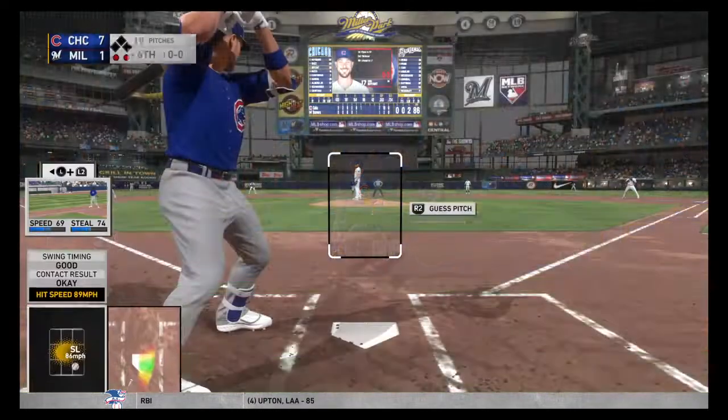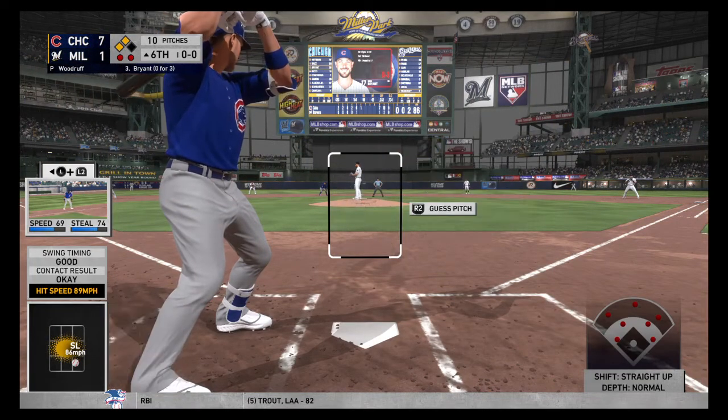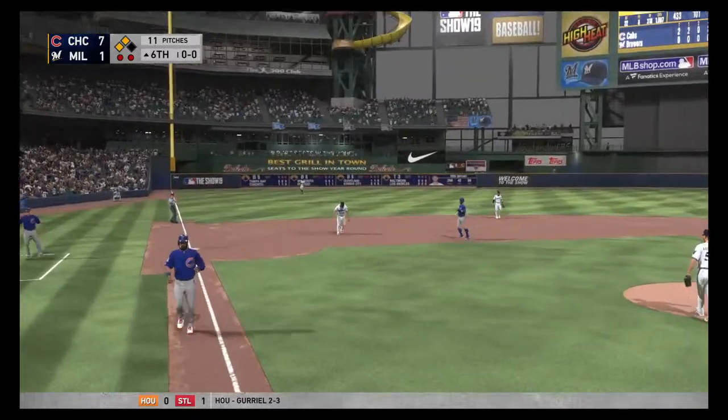Here's Chris Bryant now, 0 for 3 to this point. Yeah, not his game so far. He's such a good hitter. We all kind of expect him to pick up 2 or 3 hits most of the time. That's not really how baseball works, though. Right at the third baseman, and that'll end the inning.